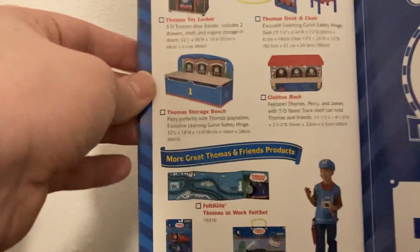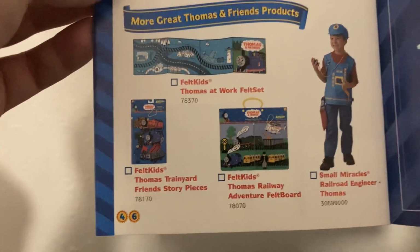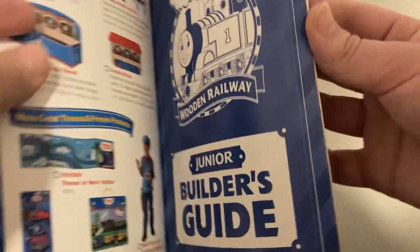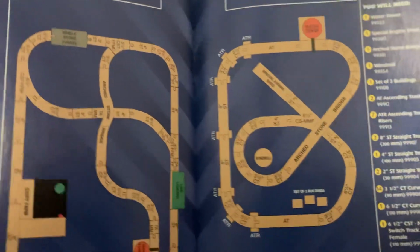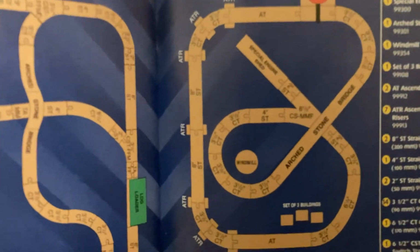And then we get some Thomas accessories. Thomas storage bench was something I wanted as a kid. Get some little accessories and stuff. And then we get a new version of the Builder's Guide. This has 7 layouts instead of 6, unlike the previous yearbooks. We get some new layouts, which is nice. Some of them are still rip-offs of others, but otherwise not too big of a deal. Get around the dairy farm, across the countryside, which is actually just the 1994 layout, just with a little new additions to it.